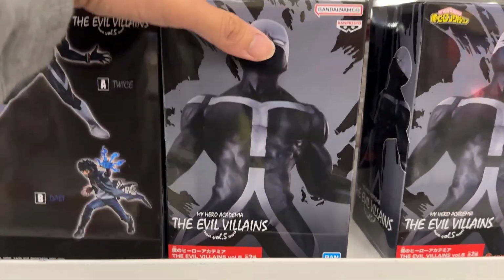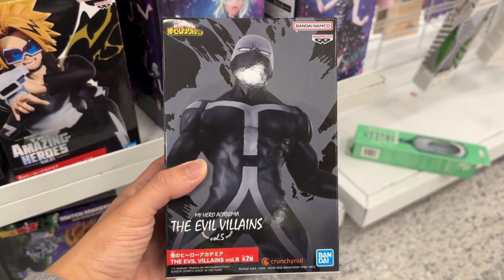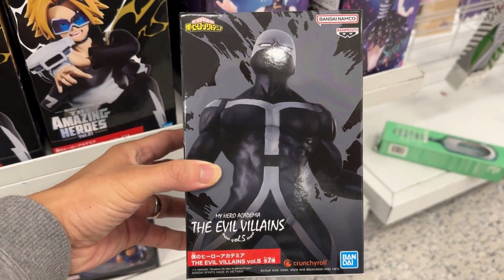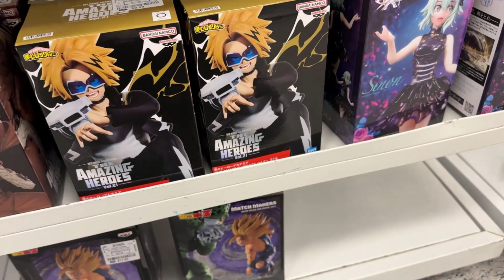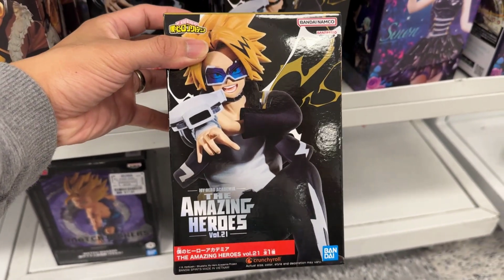And then we have Black Noir from The Boys. I'm kidding, I know this is twice from My Hero Academia. 100 dimes? Nice. Anime figure enjoyers, have you been finding some good stuff at your discount stores? Let me know what some of your notable finds were, even if they aren't recent.